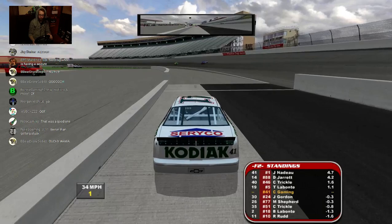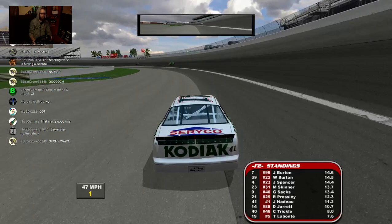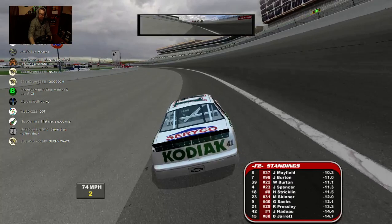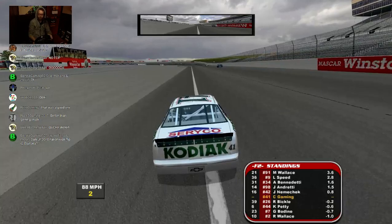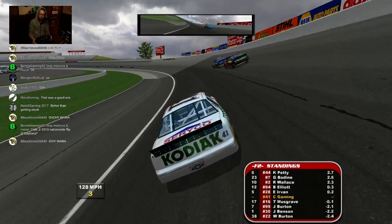Keep it under 45. Keep it under 3,500. Alright, at least he's not in the pits this time. Just have to wait for him to catch back up behind me. There's 10 seconds back. 9 seconds. 8 seconds. Where is old Jimmy Spencer? There he is.